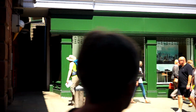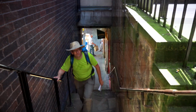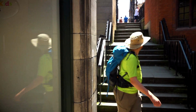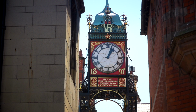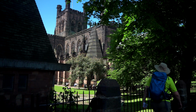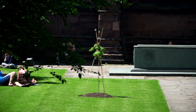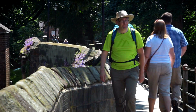At Eastgate, find the steps next to the shop to climb up onto the walls. Above Eastgate is this ornate clock, designed to commemorate the Diamond Jubilee of the reign of Queen Victoria in 1897. Soon Chester's magnificent cathedral is on the left. The building dates back to 1093, and it was originally the abbey church of a Benedictine monastery, until Henry VIII got his way.